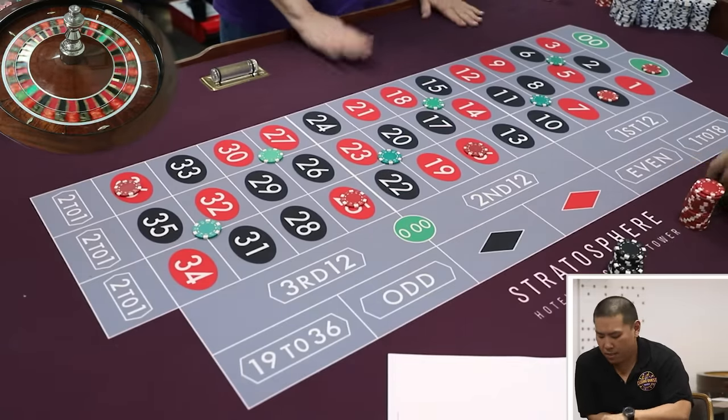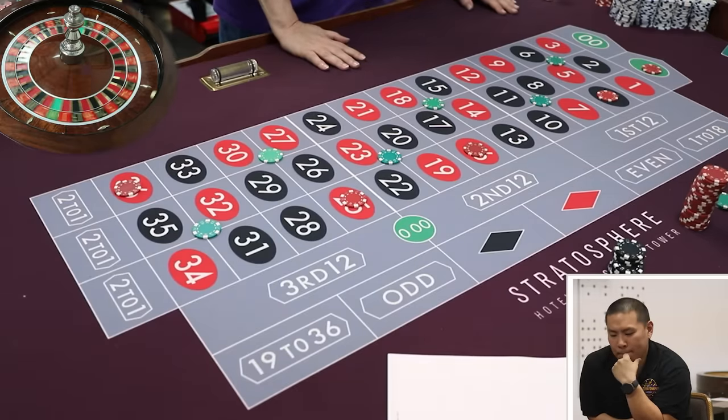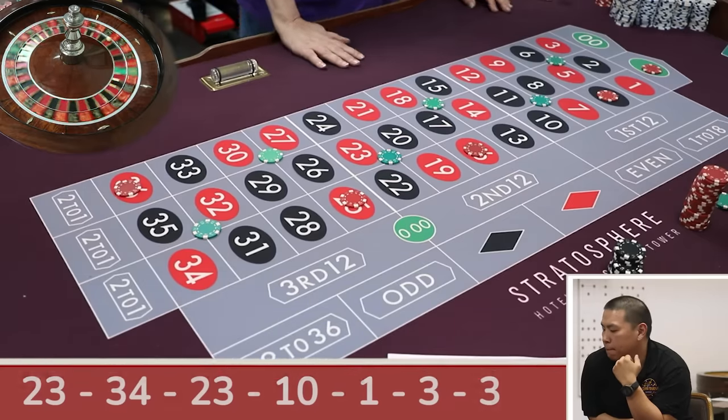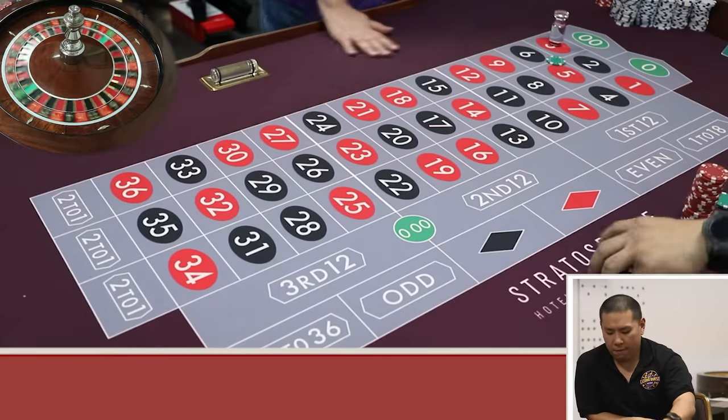All right, come on, last spin. Let's get something good. Yep. Let's do it. How about 22? I like the 22 for this spin. Yeah, I like this. This looks good. Yeah. Ooh, 3. Oh! All right, that'll work. Okay. That will work.